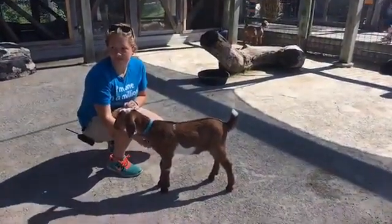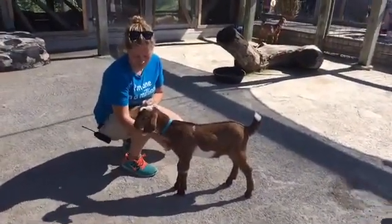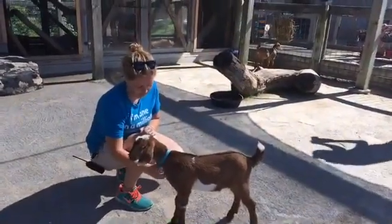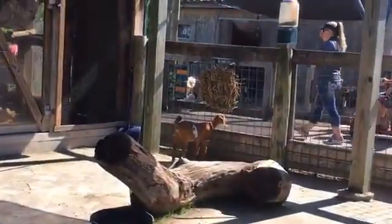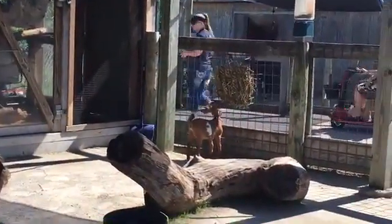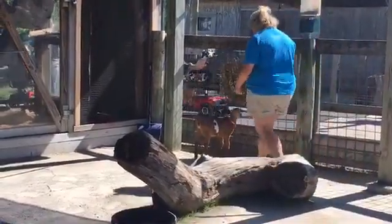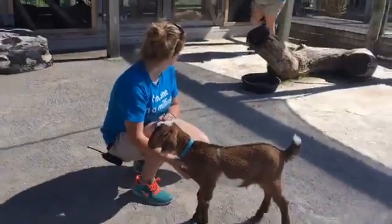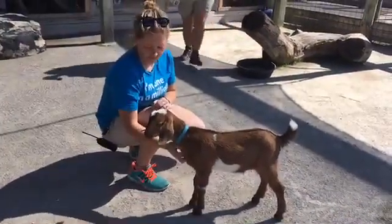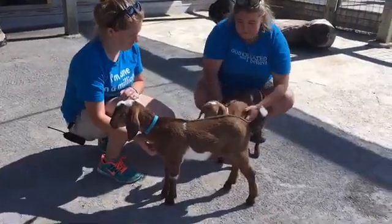So Peyton here has Shasta, named after Shasta from The Horse and His Boy. He is a mini Nubian goat. And then his sister Susan is the little one over there at our hay feeder. So these guys are twins. They came to us from a farm in Indiana. Mini Nubians will be about 70 to 90 pounds when they're full grown. These two were born April 10th, so they'll be 2 months old here at the beginning of June.